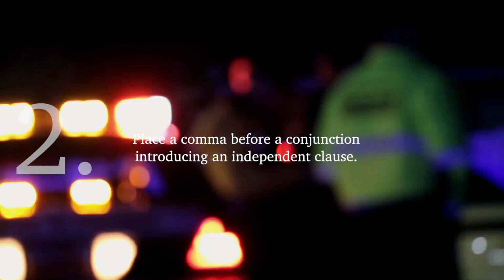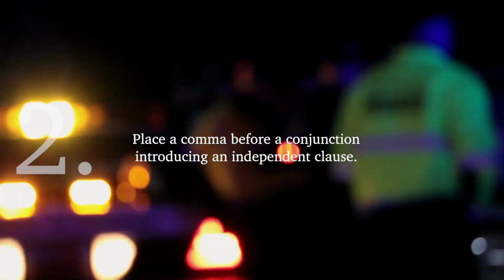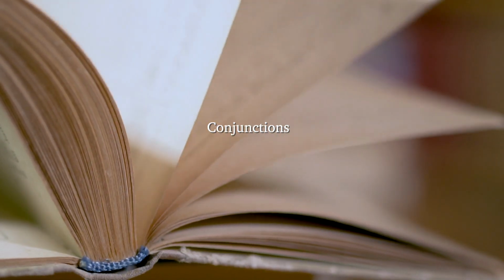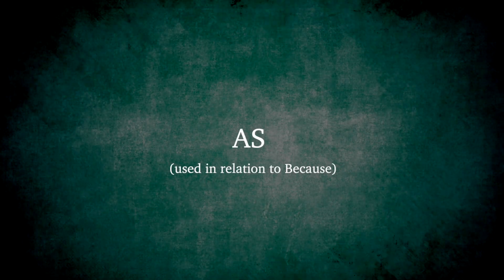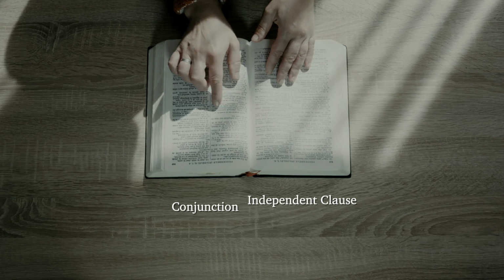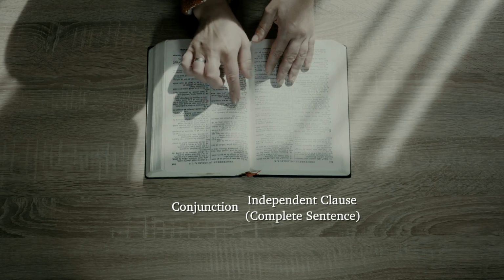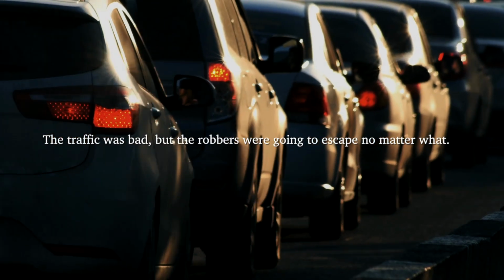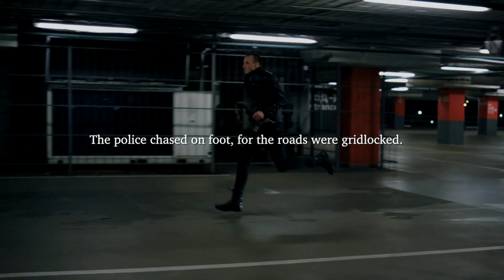Place a comma before a conjunction introducing an independent clause. A conjunction is a word that connects 2 separate elements or sentences. Common examples include FANBOYS: for, and, nor, but, or, yet, so, and also as used in relation to because, and while used in relation to events happening at the same time. When a conjunction comes before an independent clause, which can serve as a single sentence in itself, a comma is required in front of it. The traffic was bad, but the robbers were going to escape no matter what. Or, the police chased on foot, for the roads were gridlocked.